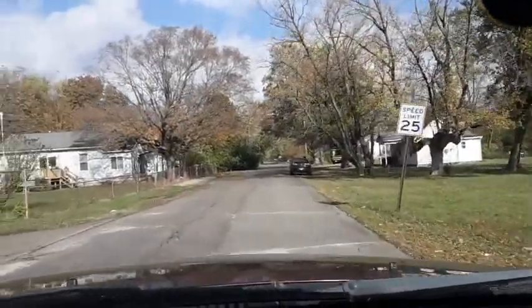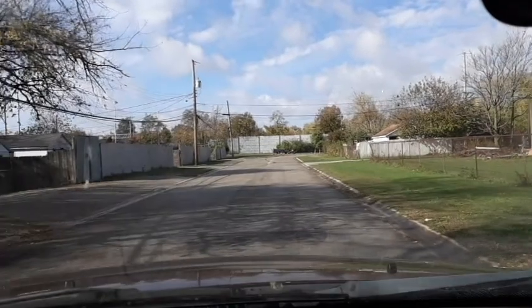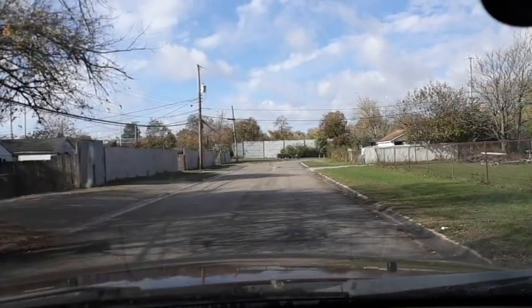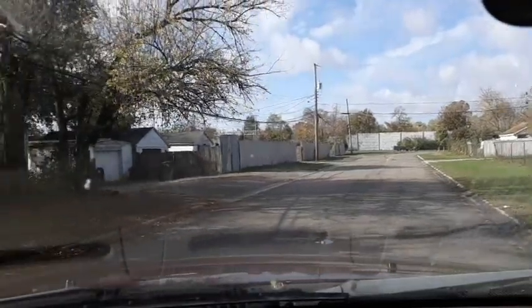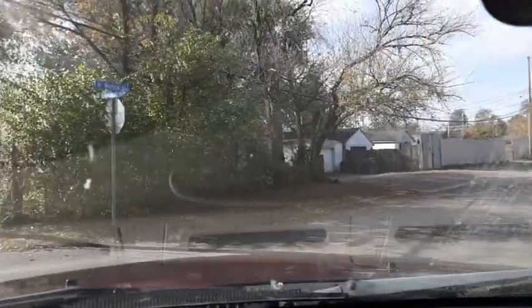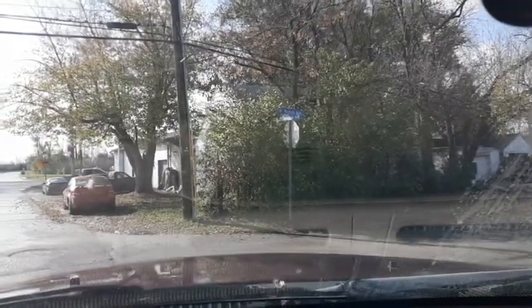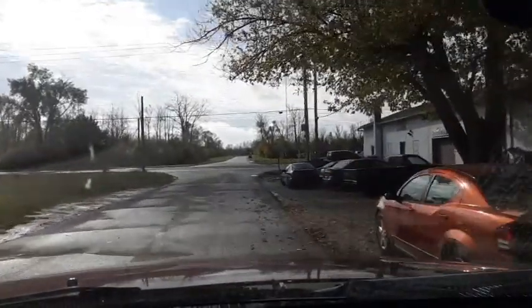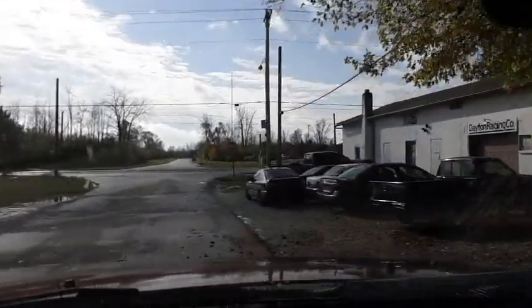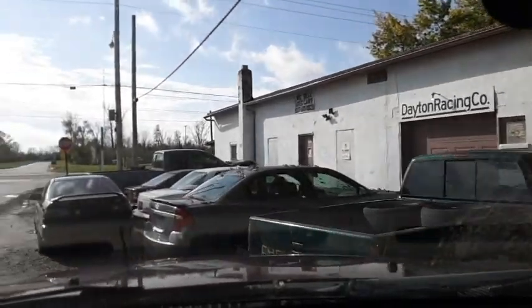If you want something that's reliable, that you can drive to work, you can drive home, you can take on grocery runs, you could save the mileage on your new car and just drive this. I don't know. Or maybe you want to have something a little bit more reliable, something that you can depend on, and you don't have a whole lot of money. This is definitely the car.